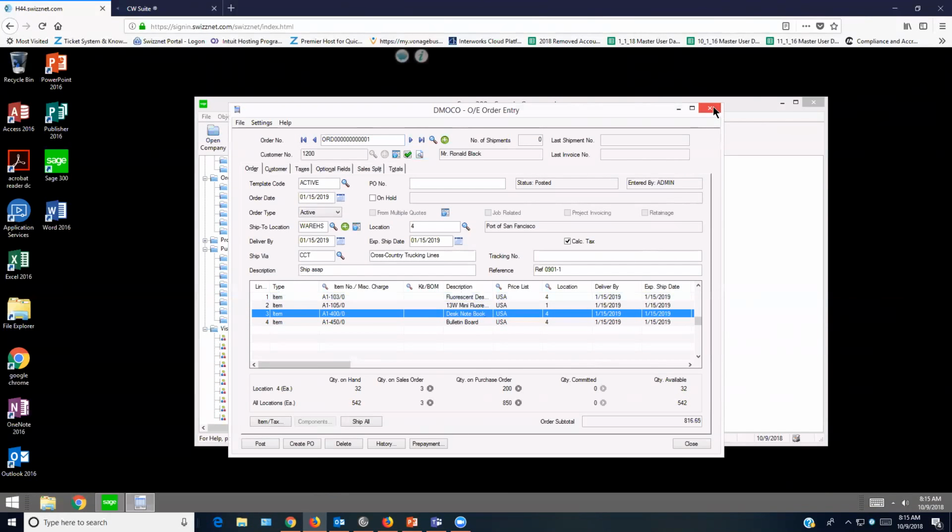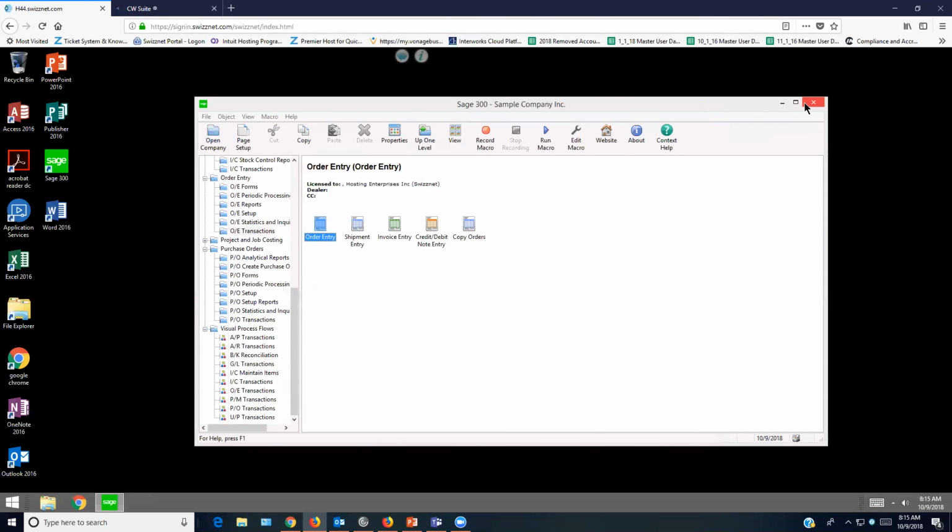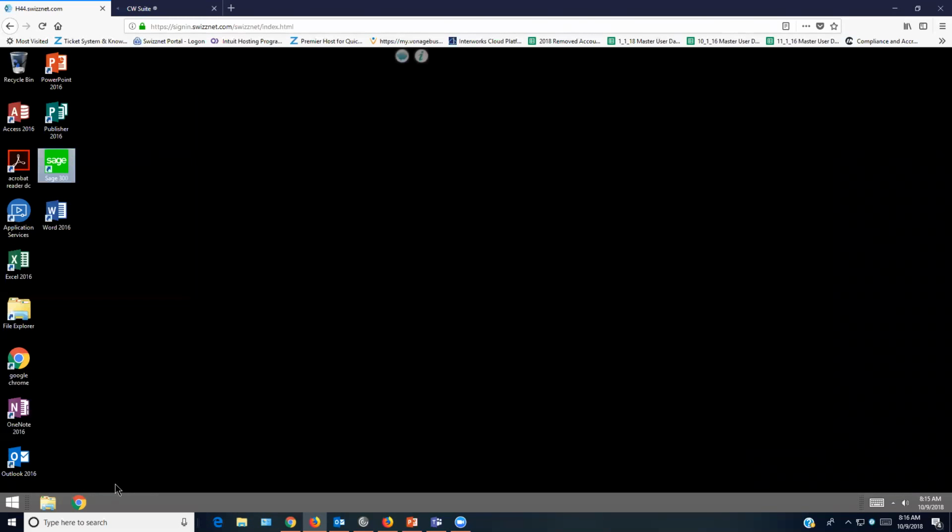Printing takes a couple extra steps just because you didn't download anything, but you do have the availability to print via a cloud printer. Saving locally, same thing. You can use this little cloud drive to move files back and forth as needed as well. So everything's completely available through this HTML5 access. There are a couple extra steps, but you definitely do have the ability to do everything that you're used to. Let's go ahead and get out of this one.